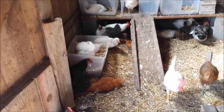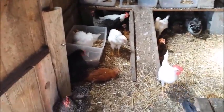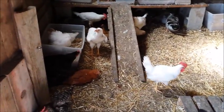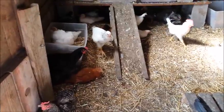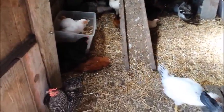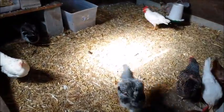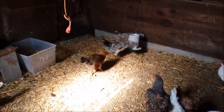So if you're thinking about getting chickens, start small or start big, whatever you think you can handle, whatever you have the infrastructure for. But make sure that you've got the infrastructure. We use deep mulch in our coop, and we just keep putting straw down, and we don't have any problems with odors or smells in our coop, even here in the summertime on a 95-degree day.